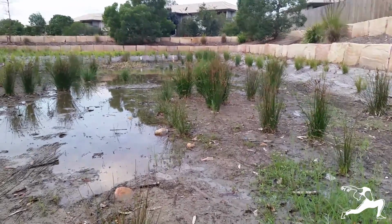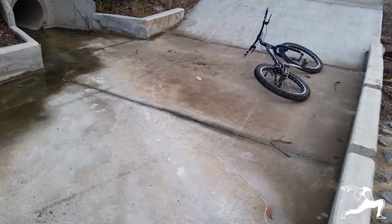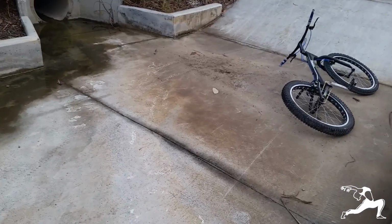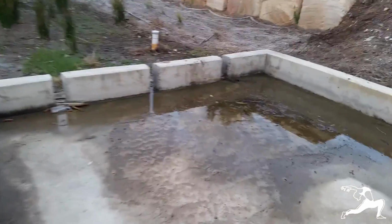So the first question I asked with respect to the coarse sediment forebay here is, will it do anything to stop fine sediment? No, it will not. Fine sediment is not going to settle out in this system, so in that respect, it's doing nothing, right? Because let's look at what has settled out here. I've got a little bit, look at this, it's like sand.